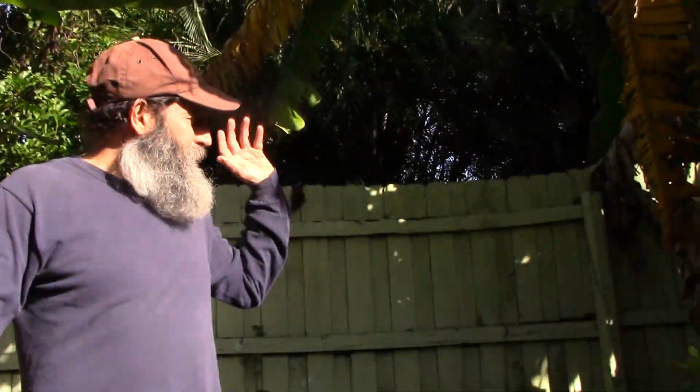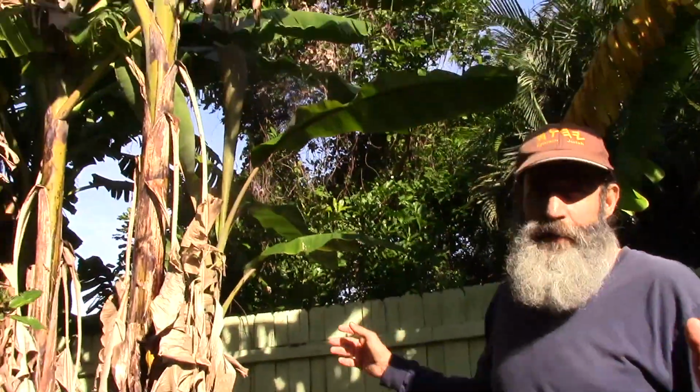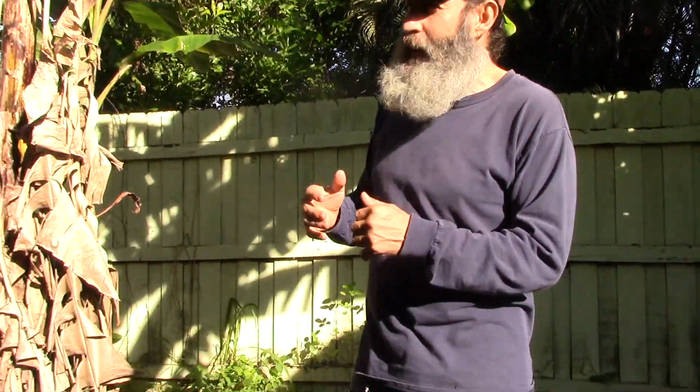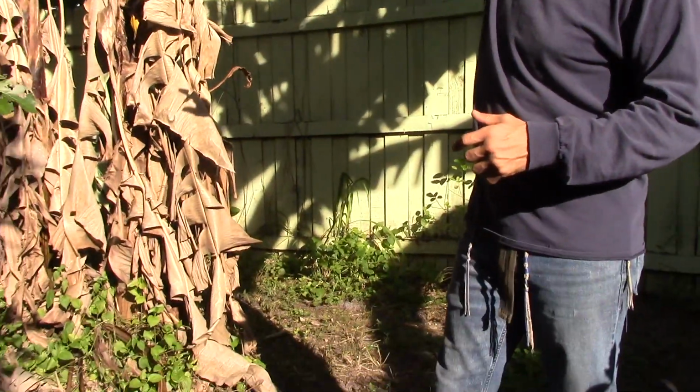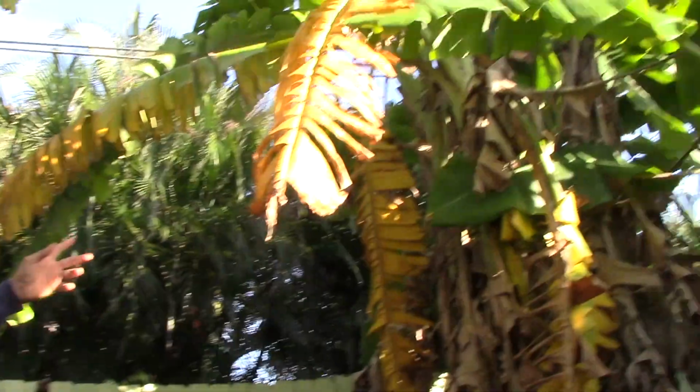And my whole back wall used to be lined with passion fruit. And now it's lined with banana trees instead. You get much more out of it, and the passion fruit just took off, and I never got much passion fruit, just vines. So I have several different trees here of different bananas, and they've just been wonderful. I've been getting hundreds and hundreds of bananas. Here's another banana tree, and just the whole back is filled with banana trees.